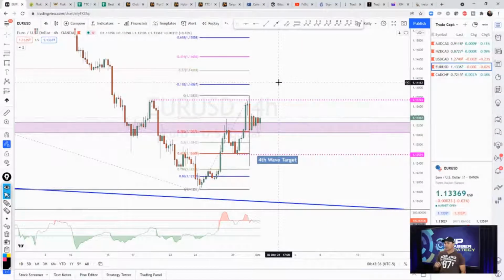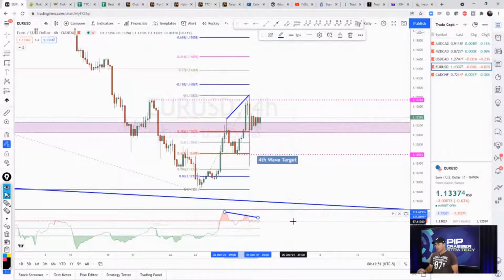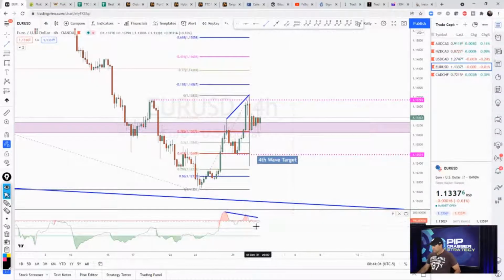Now I want to throw this out just as a little bit of caution. Take a look at the oscillator. The oscillator is showing that we have divergence. Can you see that? Take a look over here. We've got price moving up right here, and then we have the oscillator moving lower. So we are possibly, and this is a good possibility by the way, going to see Euro US dollar go back down further south again to fulfill this move.